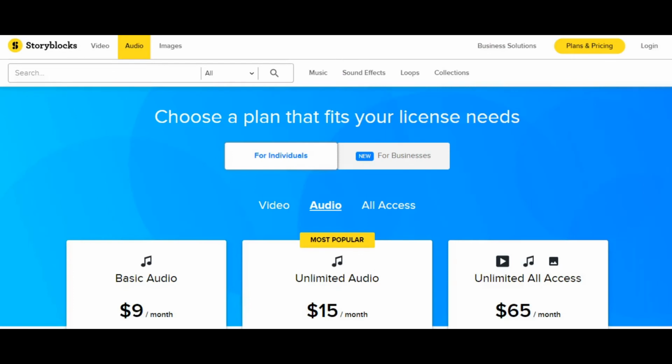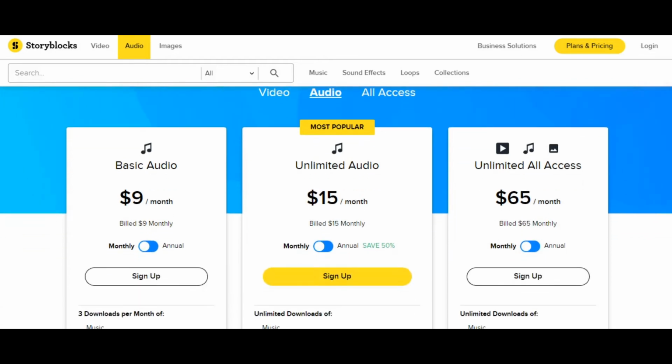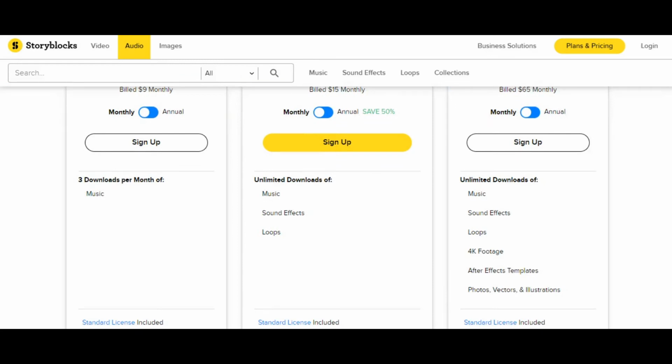Okay, so here we are on a website called Storyblocks.com, and I've come straight into the pricing plan for audio, since audio is the most important part of creating videos, just like the relaxed guy. So we're looking at basic audio plan, billed monthly is $9, and unlimited is $15, and unlimited all access is $65 for everything listed below.